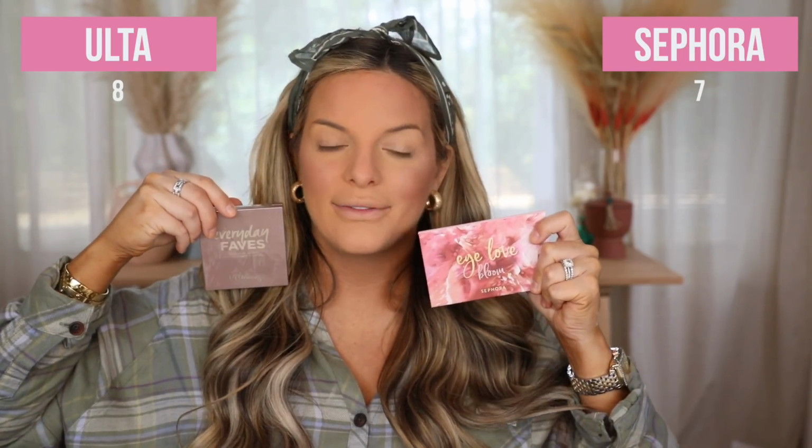All right, let's dive into some dang eyeshadow. So for Sephora, we have the Eye Bloom eyeshadow palette. This was $14. How pretty is this little package here? Tried to get palettes that were very similar, again, with the really pretty packaging. The packaging gets a point over Ulta. Point for Sephora.